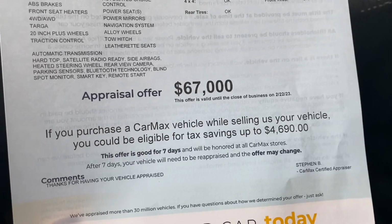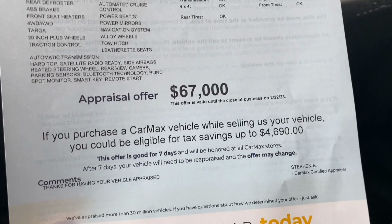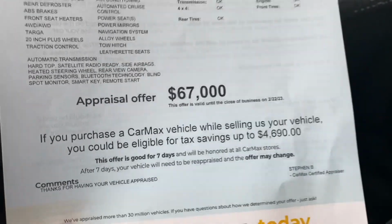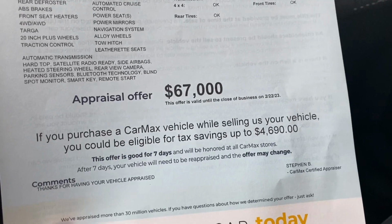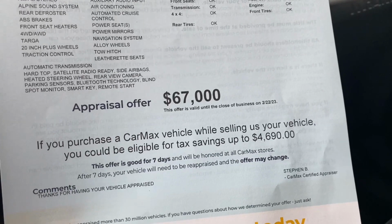But they truly only offered $67,000. Now you guys have seen all the abuse that this thing's been through, but they haven't. So that number was pretty shocking. And he said straight up, he said, hey, listen, if you'll put the stock equipment and bring it back in, I guarantee it'll be at or above the mid-70s because we'll be able to retail it.